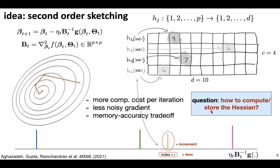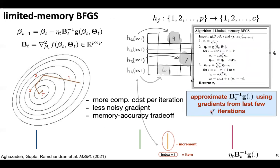sublinear growth in memory. In this work, we leverage ideas from a limited memory BFGS algorithm, which directly approximate the inverse Hessian times the gradient using the gradient difference vector from the last tau iterations. Importantly, there won't be a need to explicitly store or compute the inverse Hessian.